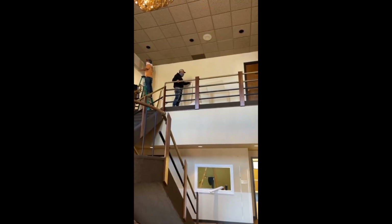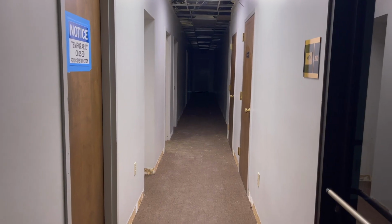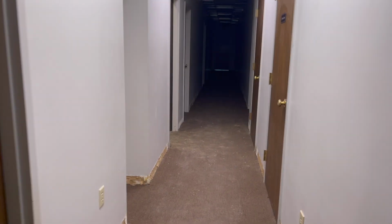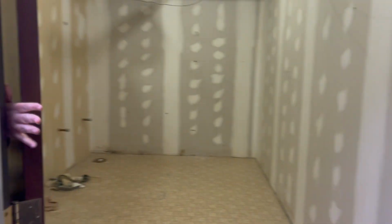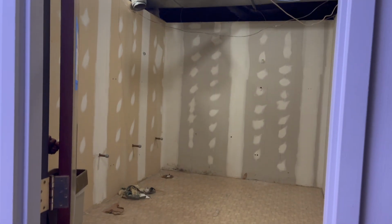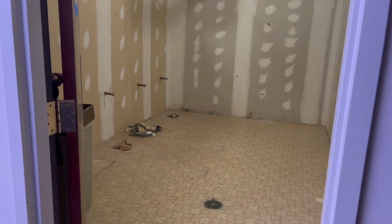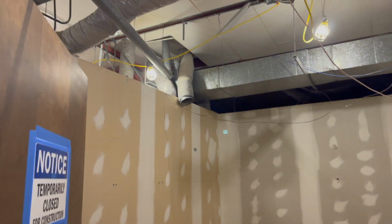And the wallpaper is coming down. Yes. Woo! Wallpaper is gone. Old trim is gone. It looks like a mess. There's the bathroom. It's looking not so gorgeous, but you guys hold tight.